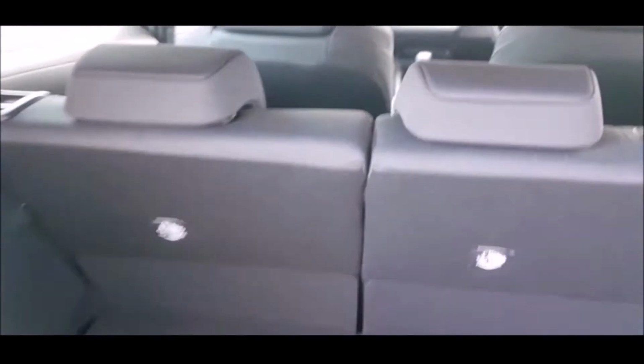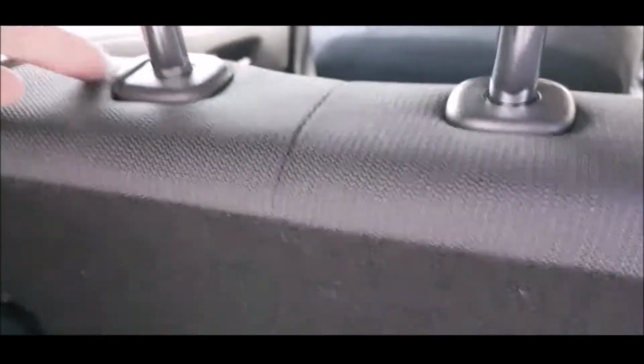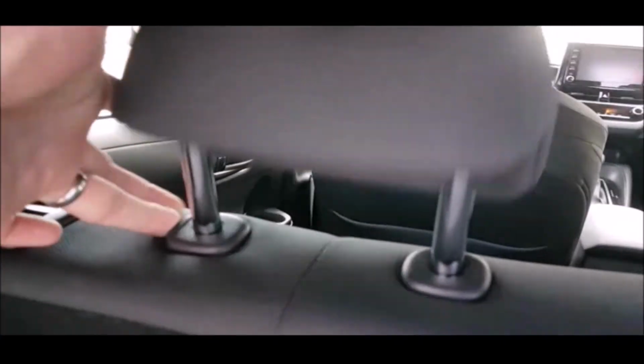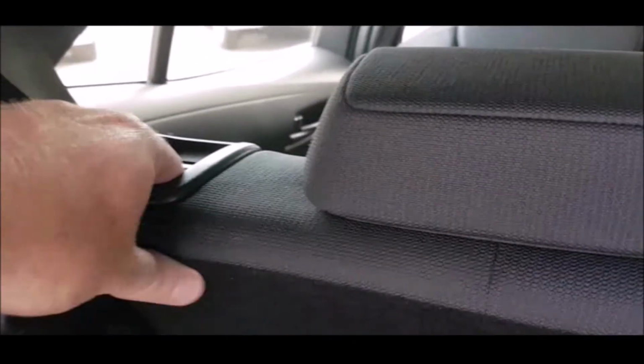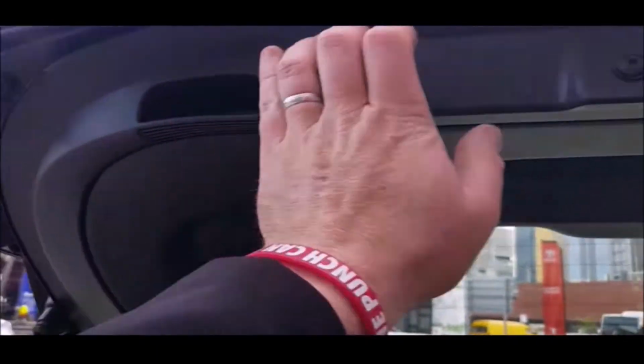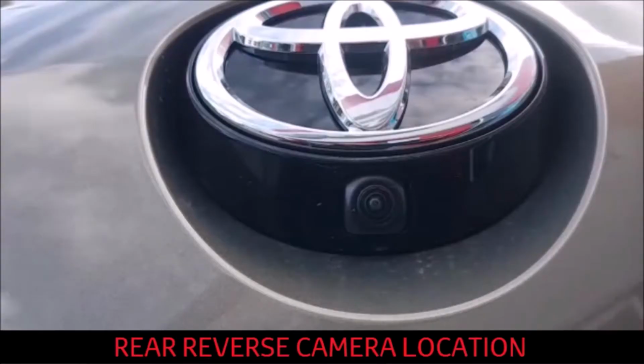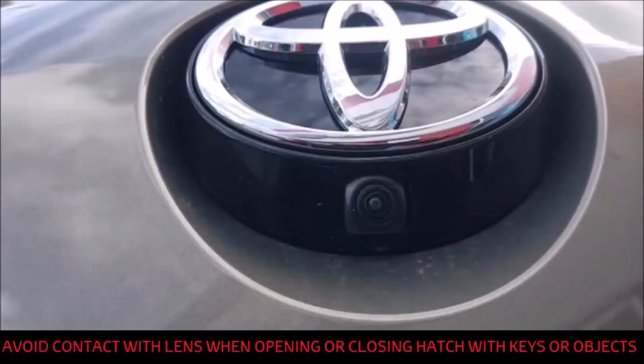Now the rear headrests are all adjustable, little clip on the left hand side or right hand side if you're on the other side of the car, simply to lower the headrests. All headrests work the same. The clips on the top of the actual seating there, just pushing towards the driver to lower the seats. We have two areas where the hands can go on the right and left to pull down the rear hatch. This also helps eliminating the possible chance of touching the rear camera, which is located underneath the back badge.